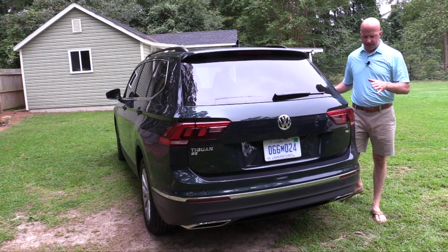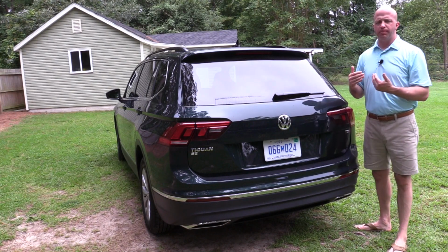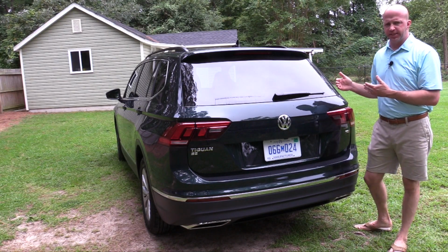Now, swinging around here to the back end, this is where you're going to see some big differences, specifically with that third row, a little bit more when it comes to cargo space in general.